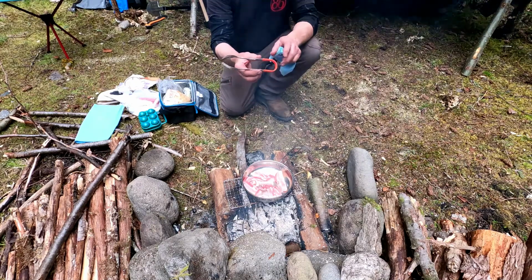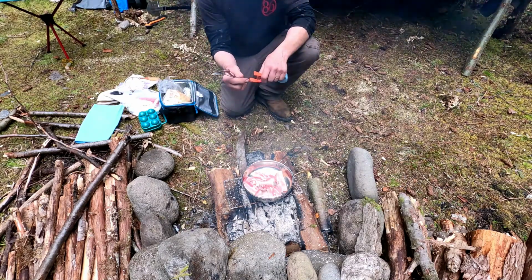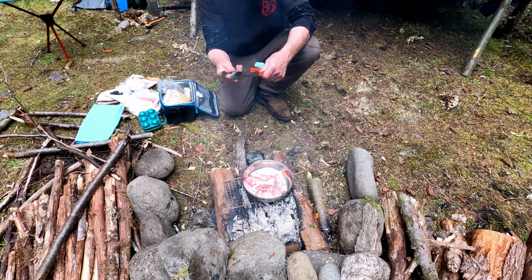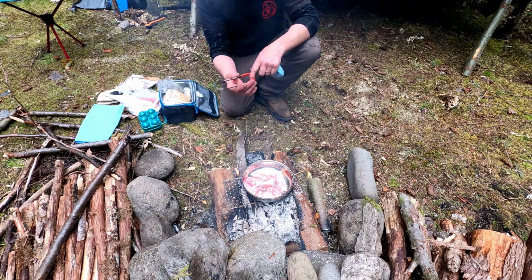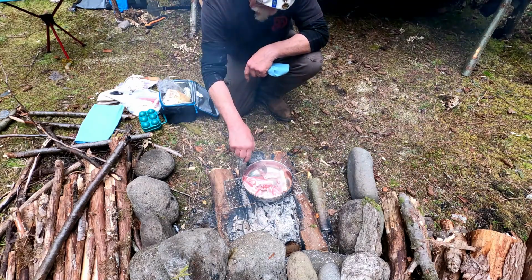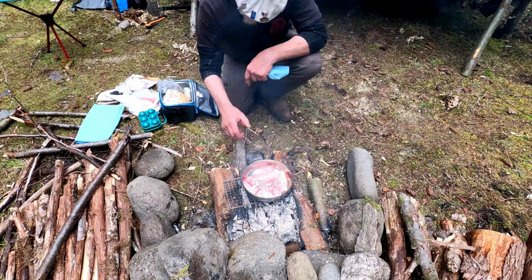This little item right here, this kit right here, you can get from Firebox. Pretty nice. Titanium spoon and fork with this little flexible thing to turn into a little grabber there. I like it.